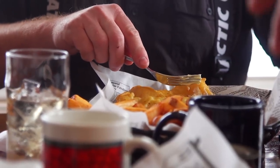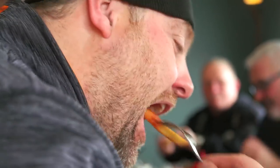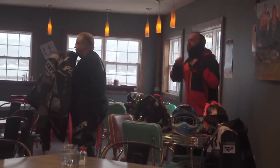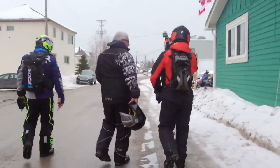And just the hospitality overall for this province is incredible. From the folks that you meet on the trail, through to the people at the lodges, through to the people at the restaurants, they're always there with open arms welcoming you. And you're never gonna find a better place, I can honestly say, in the world, because we've traveled a lot, where people are more welcoming and accommodating and lovely than the people of Newfoundland.